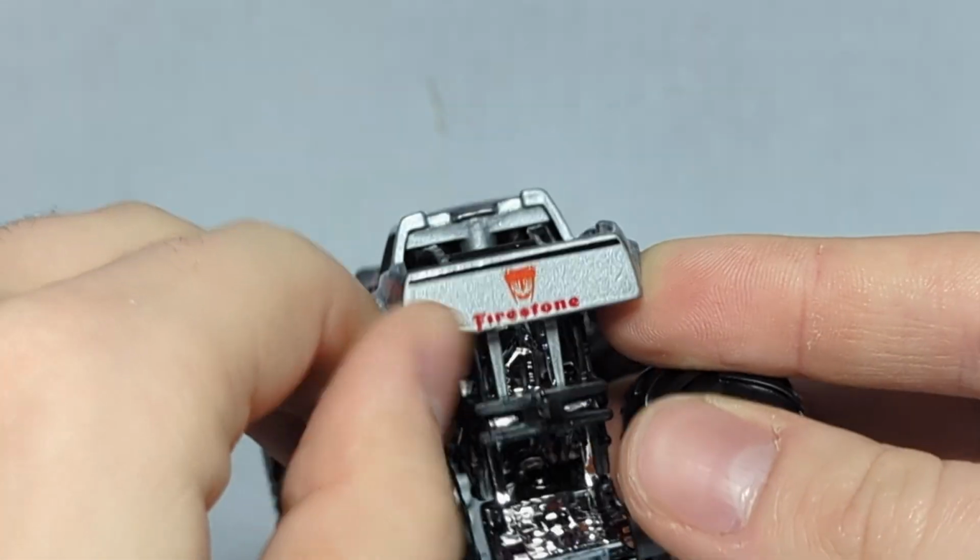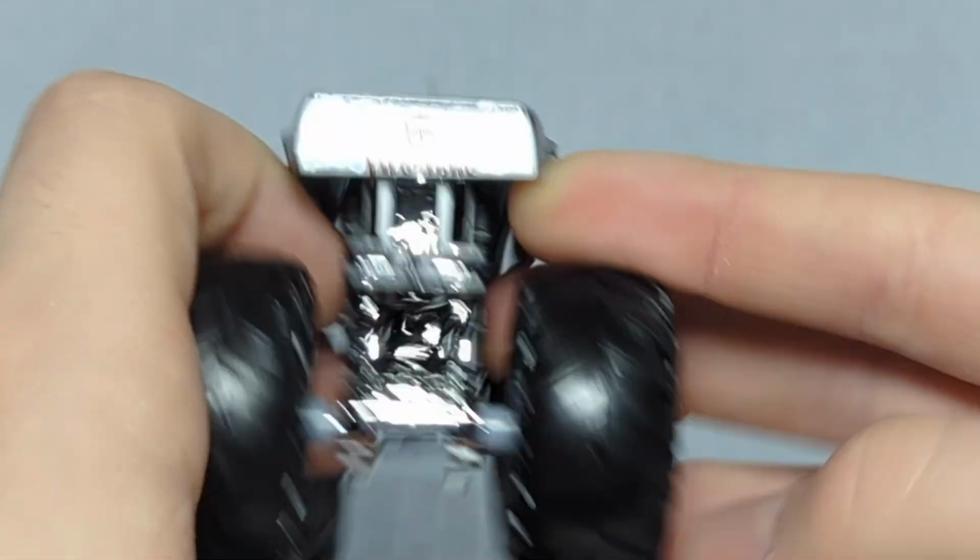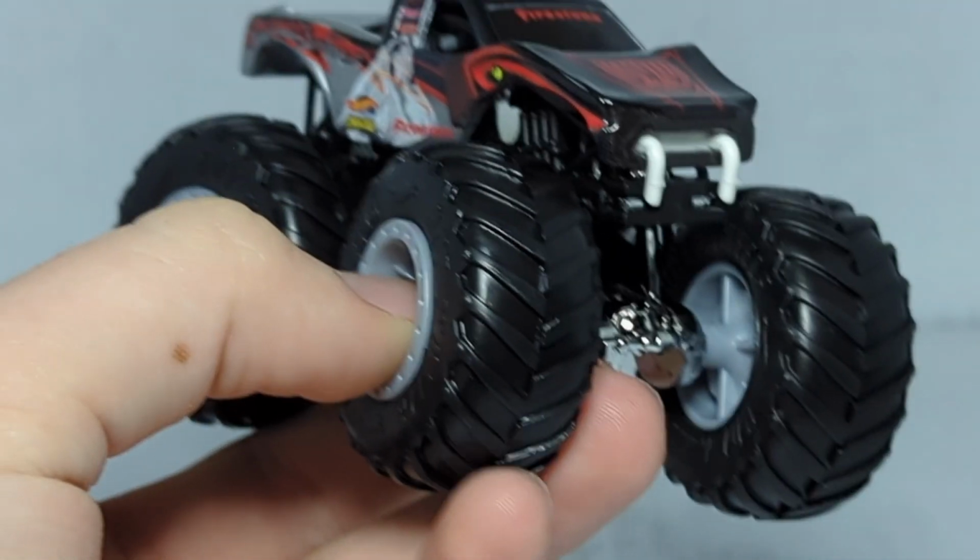Nothing on the roof, and then on the tailgate it says Firestone with the Snakebite logo, and we got a little black stripe there. So there you go, everybody. That is our first truck for today's video.